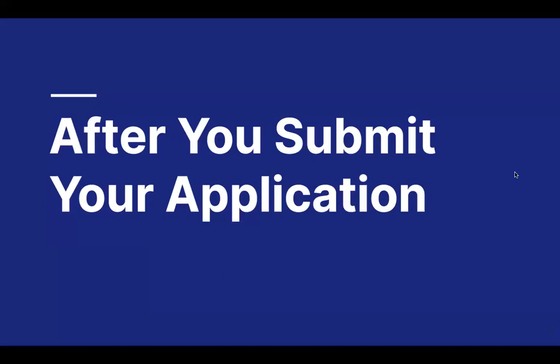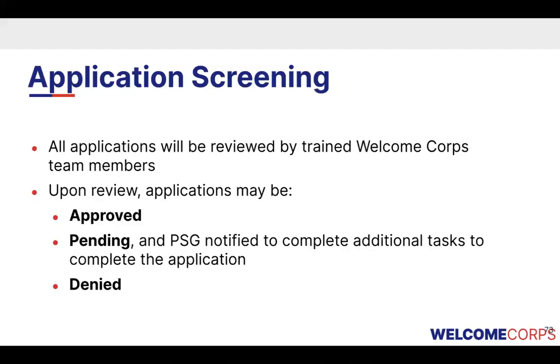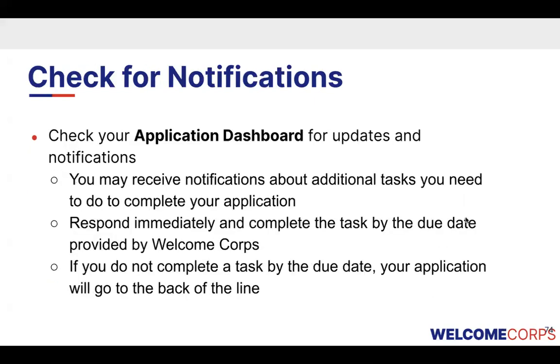Now, after you submit your application, here's what's going to happen. Your application will be reviewed by trained Welcome Corps team members. After review, your application may be approved, it may be pending, and the PSG will be notified to complete additional tasks, or it could be denied. Now, how will you know? You need to check your application dashboard for updates and notifications. You may receive notifications about additional tasks you need to do to complete your application. If you get a task, respond immediately and complete the task by the due date provided by Welcome Corps. If you do not complete a task by the due date, your application will go to the back of the line.